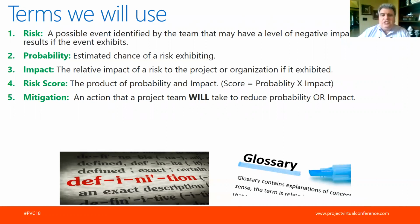Mitigation is an action you will take to either reduce probability or impact. And I purposely stressed will. A lot of times people will put down a mitigation and they go, well, it's on a watch list. We'll do something if we have to. No, a mitigation is something we plan to do to reduce probability or reduce impact. Most of the time, reducing probability is what you're going to be doing. It's hard to reduce the impact in a risk situation.